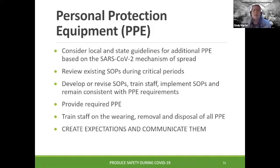If you're going to change your required masks to ones that you provide, or instead of individuals bringing their own harvesting tools, you're going to now provide those, those all indicate a time to update those standard operating procedures and use them. And to use them, you have to train on them. So again, working on that staff training just to make sure everybody's on the same page.